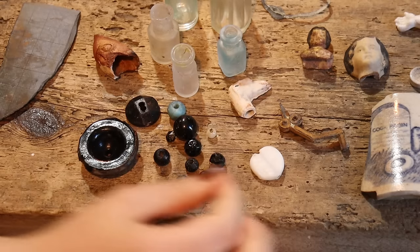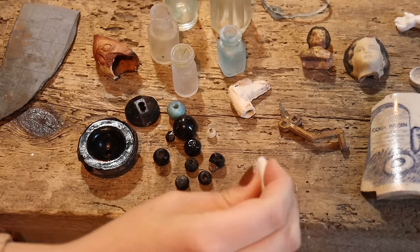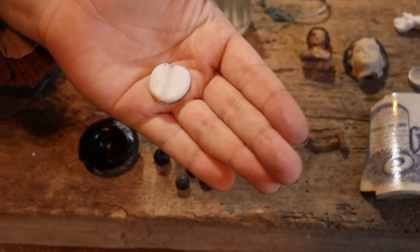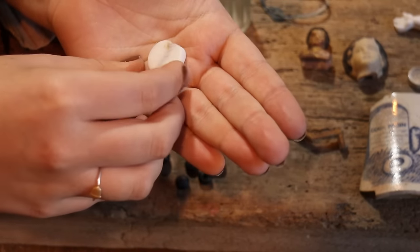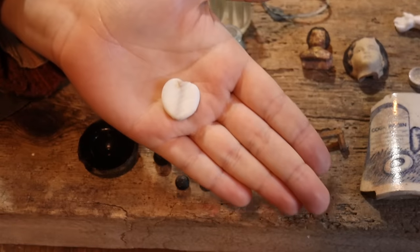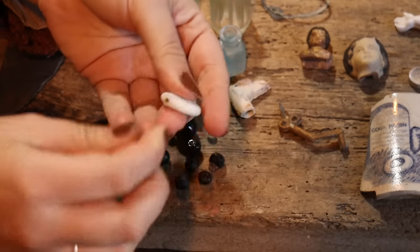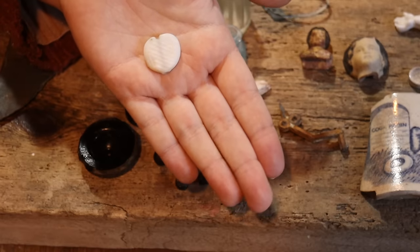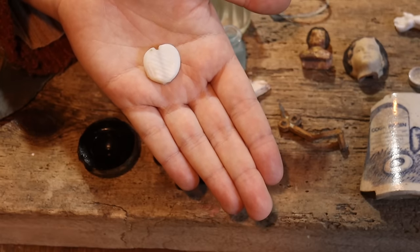Okay, I think I'm going to go for this. Yeah, that's the one I would go for. It's not UV, unfortunately, but it is a sort of milk glass heart pendant bead. I mean, that would have been a very big necklace, especially in the Victorian times. I don't think they would have been.